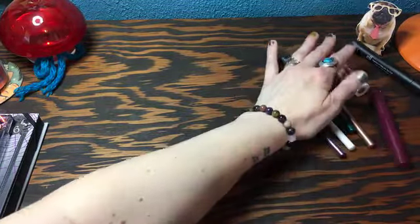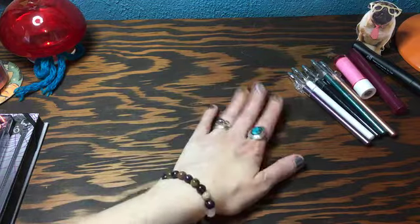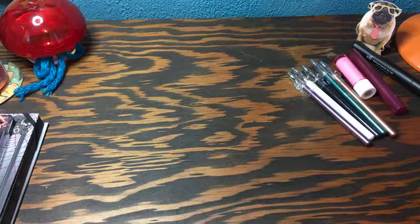This whole pile over here is just stuff I'm going to donate to DAV, even though that's kind of gross. Nobody's gonna want used makeup, but whatever.